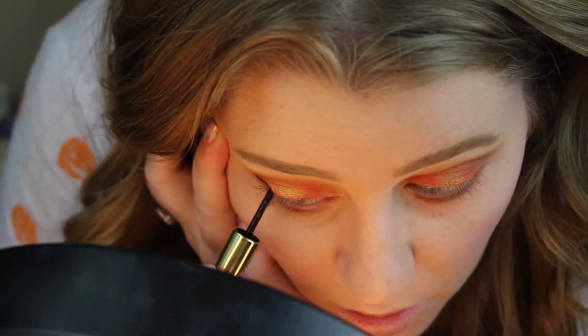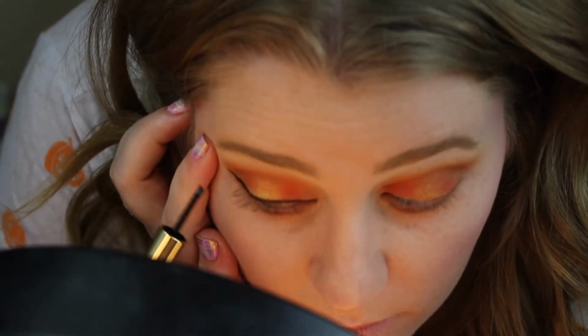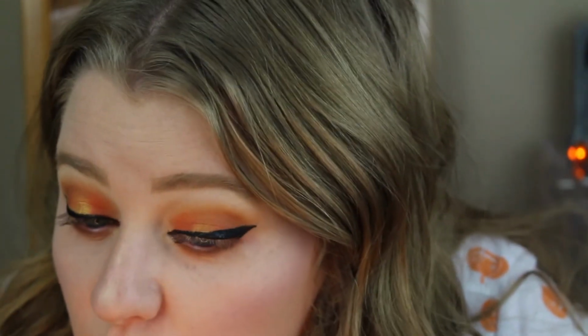I love how black that is. Look at how black that is. Holy cow. It's really, really black, but it's hard to get a skinny line. That's a thick liner. Let me see if I can do something with this. So I actually hate it. I cannot get a straight line because that thing does not maneuver at all. And I also can't get them to match. So I'm gonna take this off and put on my Physicians Formula and I'll be right back.